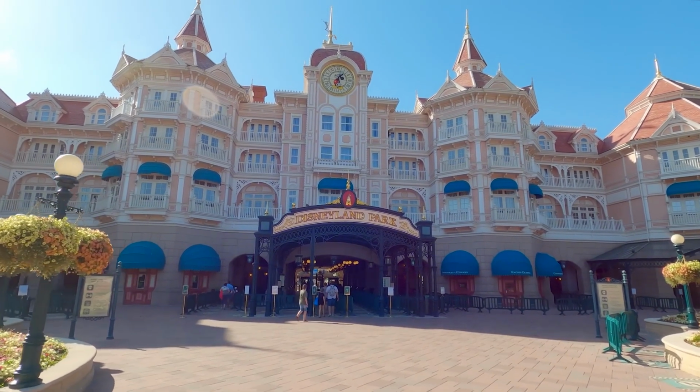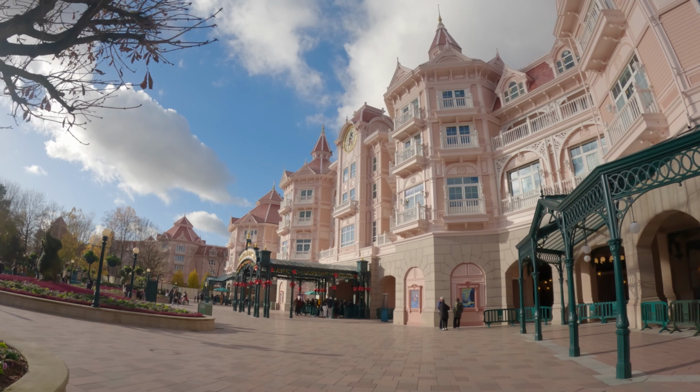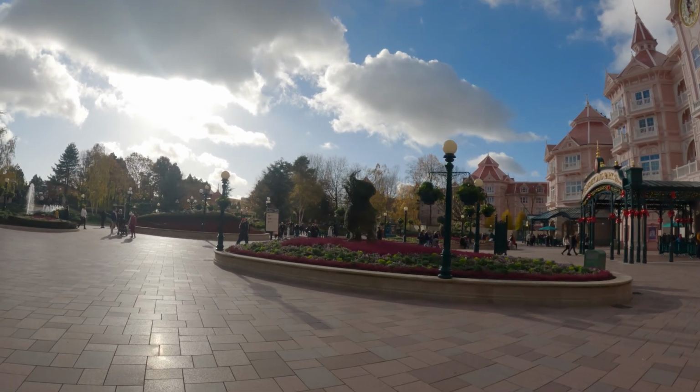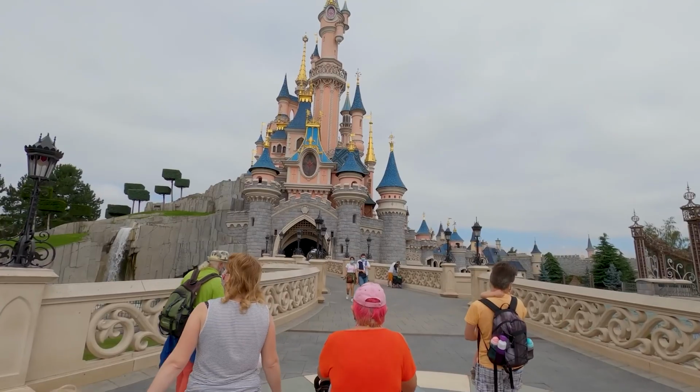The size difference is apparent even before you enter the park. This beautiful concourse welcomes visitors to Disneyland Paris, while this absolutely immense building serves as the ticket collection point. Once inside the gates, we get our first official comparison: the castle.